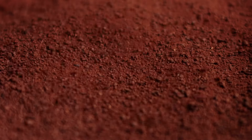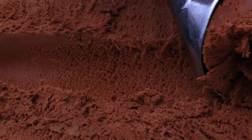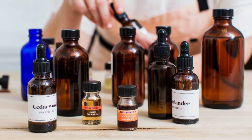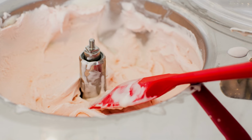So if we're using something like a cocoa, for example, that has a tendency to dry out ice cream, we need to balance the water activity in there to make sure that what we're getting at the end is really smooth and really luscious, so that it actually has that wonderful texture that we want. But if we're using something, let's say like a vanilla or an extract, we have to think of that concentration so that it shows up the right way in the ice cream, so that it's at that right level where it doesn't taste too strong and it's not too weak.